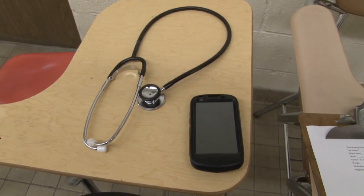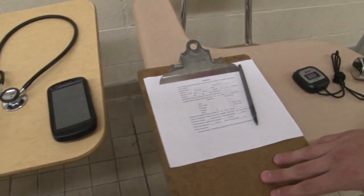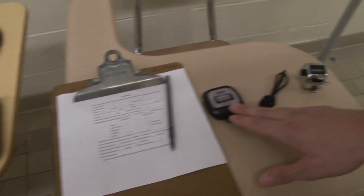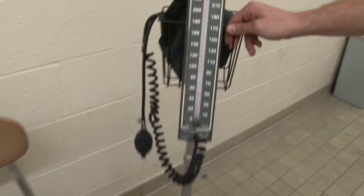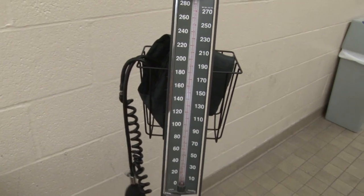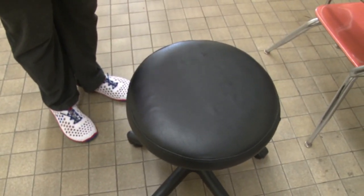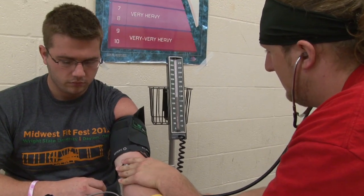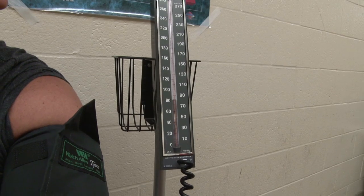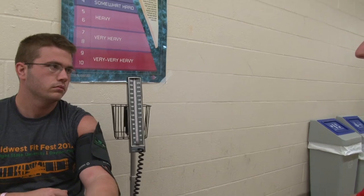Okay, the equipment you're going to have available is a stethoscope, a telephone for emergency purposes, the appendix from the official statement, a stopwatch, a mechanical lap counter, and a blood pressure cuff. And a movable chair readily available in case the patient needs to stop or sit at any time during the test. About 122 over 84.